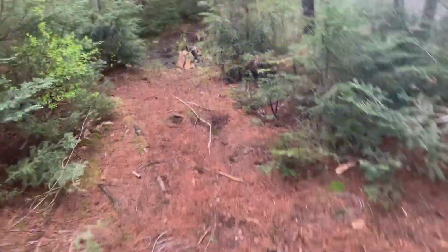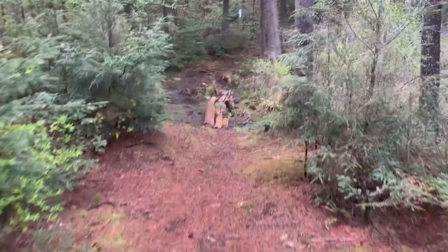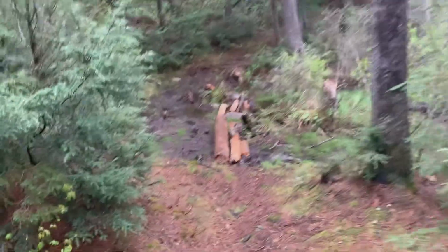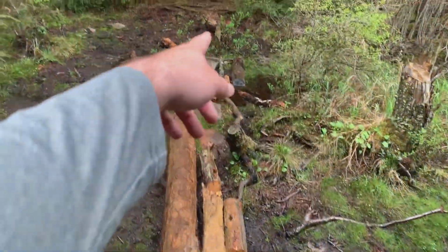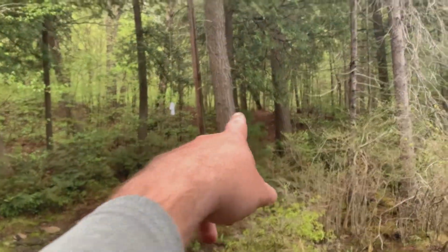While I was doing that and waiting for that to build up, I had one gripe about this site. It's that this was all mud. So what I did was I laid this all out, made a little bridge across, because that's where the washroom is. And also I set up my bear hang right there.